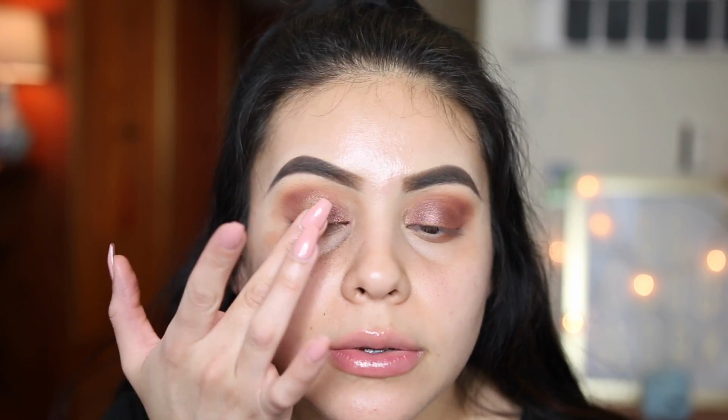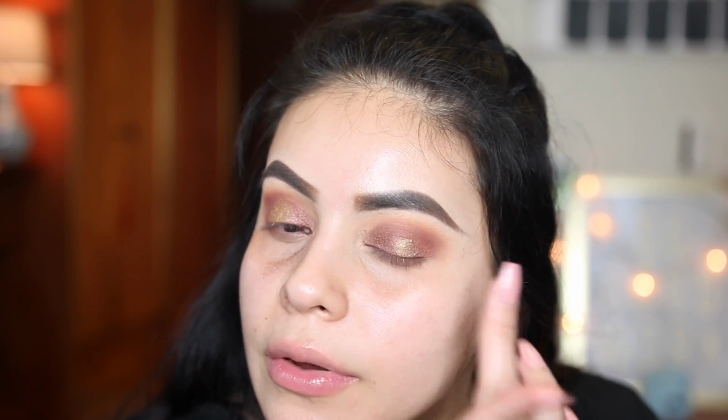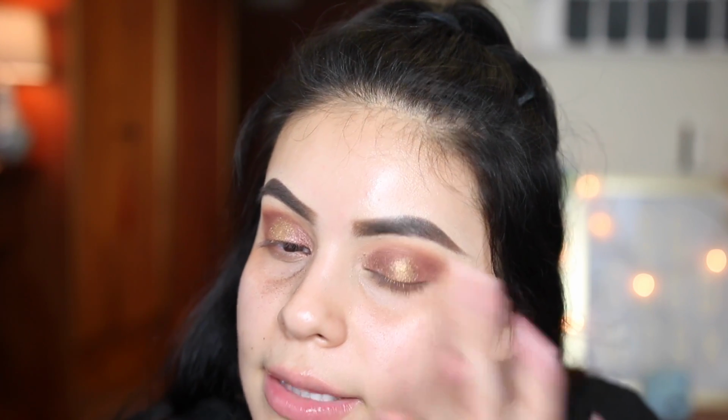And with my finger, I'm just going to tap this right in the center. Oh my god, that color is so pretty. Oh my gosh. Can you just imagine this shade on medium or tanner, darker skin tones? Kind of just gives it a little bit of a halo effect. I love halo smoky eyes, you guys. Any chance I get, I want to do a halo look. But it just adds a little bit of lightness to the look.